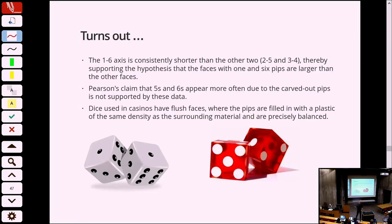So what do they use? Very carefully constructed polycarbonate where they make the pips in a mold from a polycarbonate and then they fill all of the pips with the same poly colored white and flush it off. So that the entire thing is a consistent uniform density on all sides and there are no holes and it is a perfect cube within some sort of tolerances. So that you'd have to roll one of those dice a million times to see a bias of any sort, and they swap them out every like 20 rolls and throw them in the garbage. So that's how casinos get around this problem.